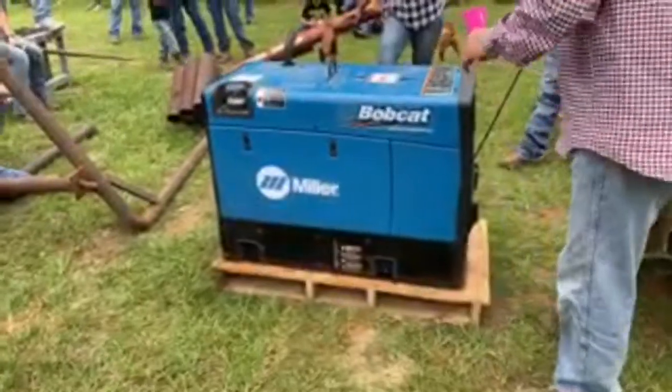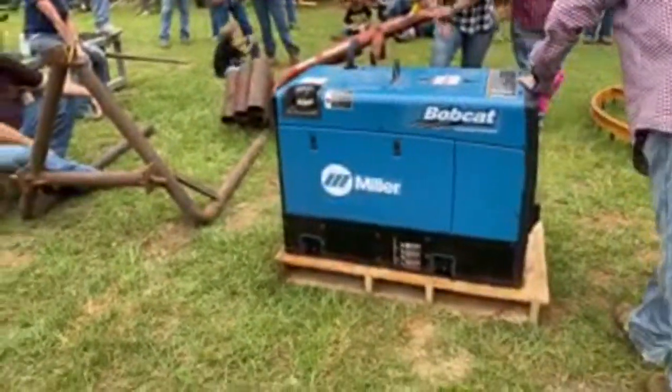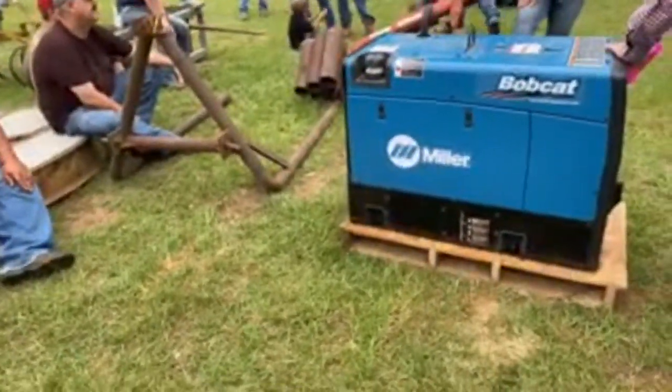39.5. I want everybody to know it's being in the bid. I'm always asking for a welder. It's right here. I need a welder. I'm sorry, I'm going to get one pretty cheap. 39.5. Then I got to find the person.